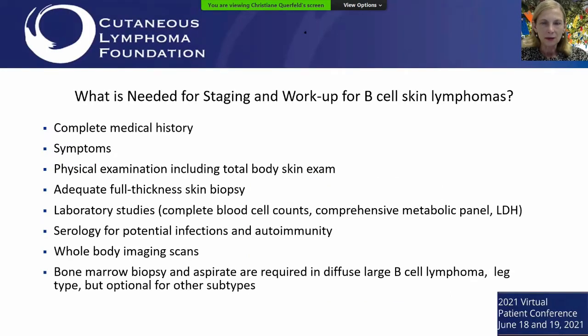What do we need to make a diagnosis of a primary skin B-cell lymphoma? First of all, we need the medical history, and you're critical in that. If you can really memorize everything that pertains to the lesion, this is very, very helpful for us. Then the symptoms, whether it's itchy, painful, or not at all. Then we give usually a physical examination, including a total body skin exam. And importantly here, we need to take a full thickness skin biopsy. This has to be full thickness through the skin because sometimes the lymphoma can be a little deeper, and if you just do a superficial shave biopsy, you may not capture everything.